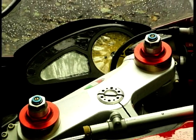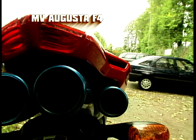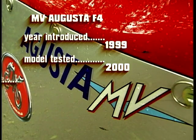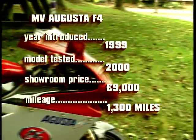Our bike, Sam, is a W registered from the year 2000 and it's covered a miserly 1,300 miles, so it goes without saying that it's in pristine condition. That, of course, is reflected in the price, which is £9,000.